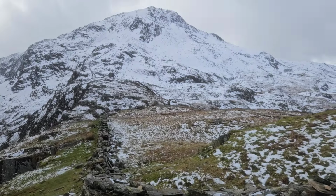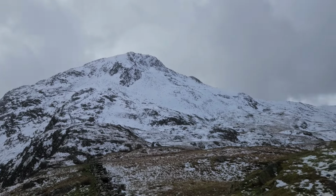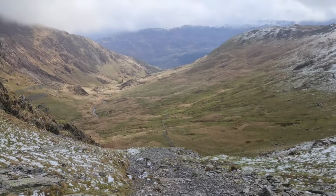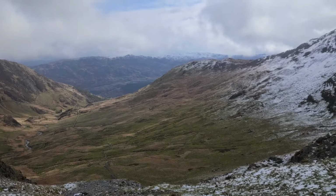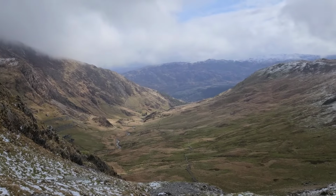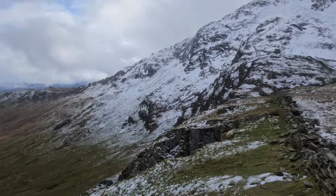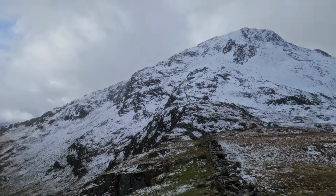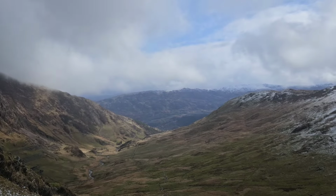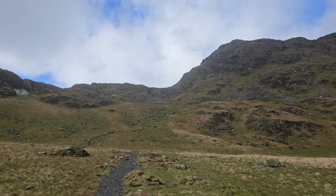So I'm at the col now, at the wall. The old quarry's just the other side here. I'm taking this path down, back through the valley of the shadow of death, and back to the car. What a cracking hike I've had today. Absolutely splendid. Amazing. I love it here. I love it when it's quiet anyway. Can get too busy. Right, keep plodding on.